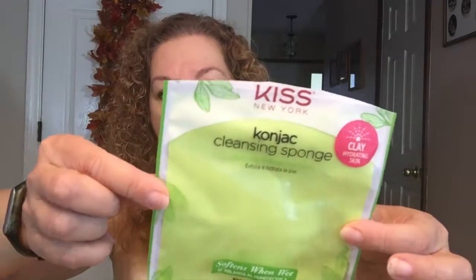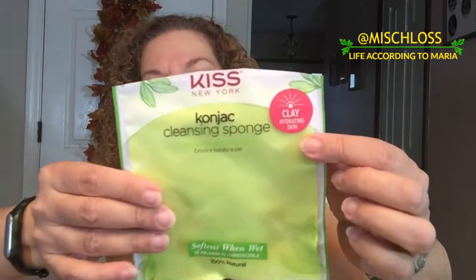Konjac Cleansing Sponge, and they come in a number of varieties. Again, I got this one at the beauty supply store that I got the brush in, and I don't think it was more than $2.99, honestly, guys. This was very cheap. They come in different varieties. This one is clay hydrating skin, and I'll show it to you in a second.